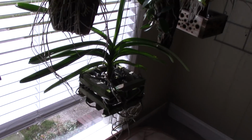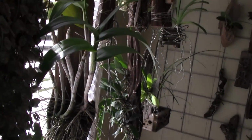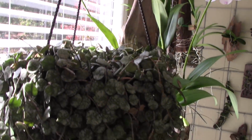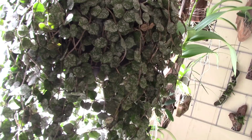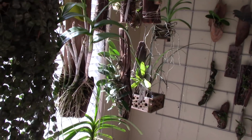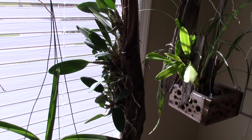Vanda just seems to love all the water. I'm letting it drink anytime it wants to. It'll have a drink. Dendrobium still trying to bloom, still blooming beautifully. And the Hoya is doing great. Everybody's doing really, really good.